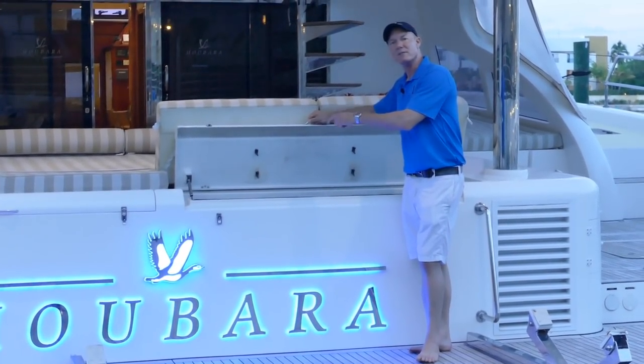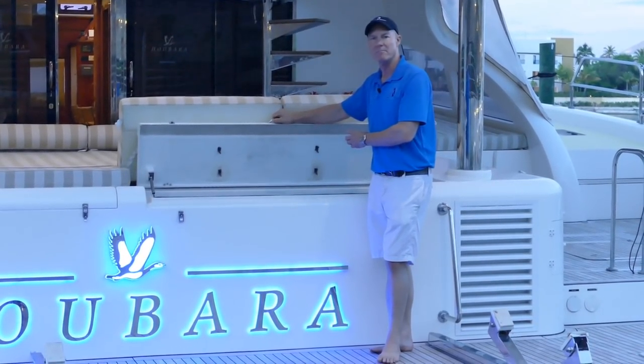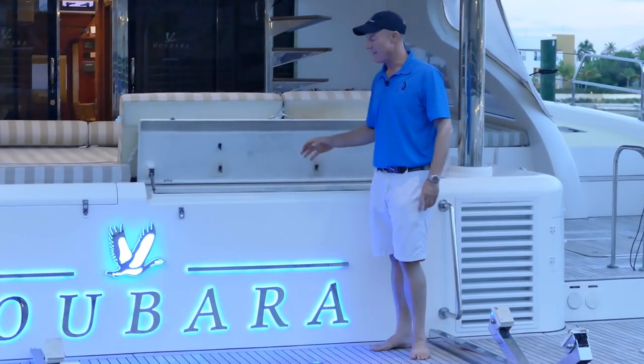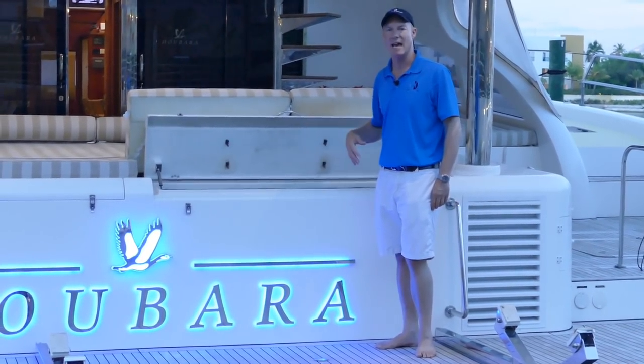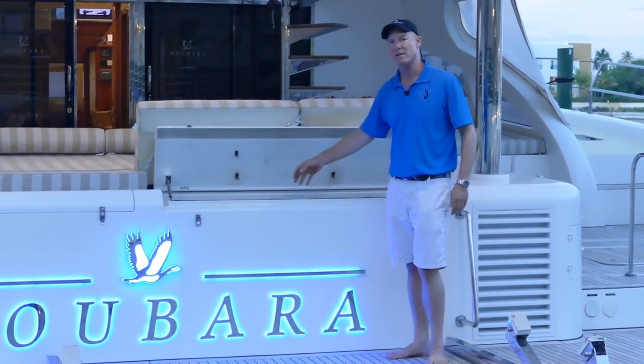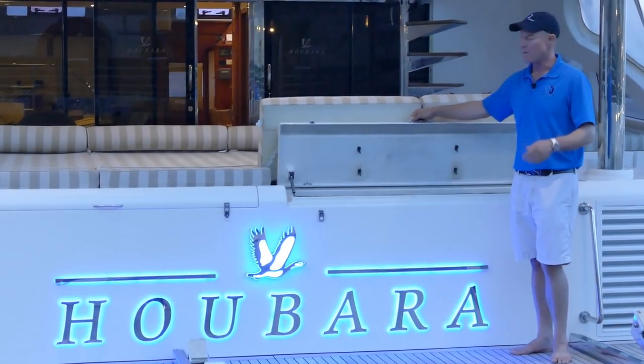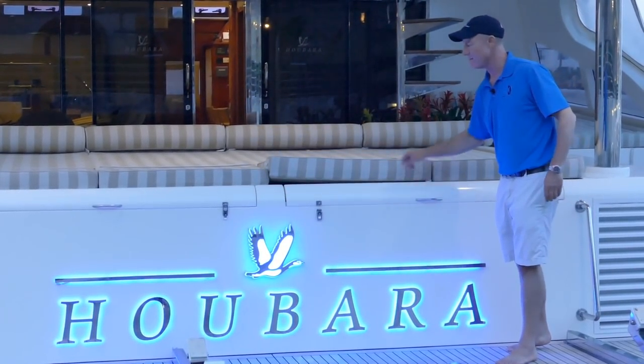there is room for 6 dive bottles that have a special compartment that holds them in place so they don't rattle. And there's also a hose here that is attached to the dive compressor built into the boat, so you can fill all your dive bottles here without having to take them out or having them on the deck. And when you're done, this closes down.